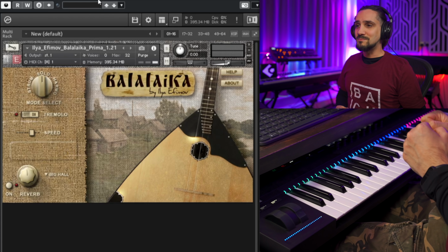Now I'm going to move on to the next library, and the next library is actually a very interesting one. It's not necessarily Baroque or Renaissance, but I think it works very well with this kind of fantasy music. And this is the Balalaika by Ilya Efimov. I love Ilya Efimov libraries. I think they make the best libraries around. Let's play this Balalaika.